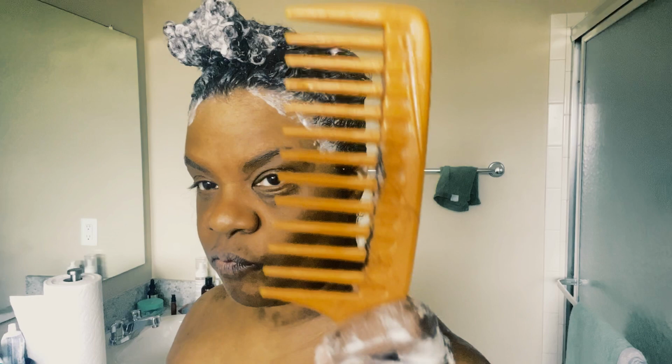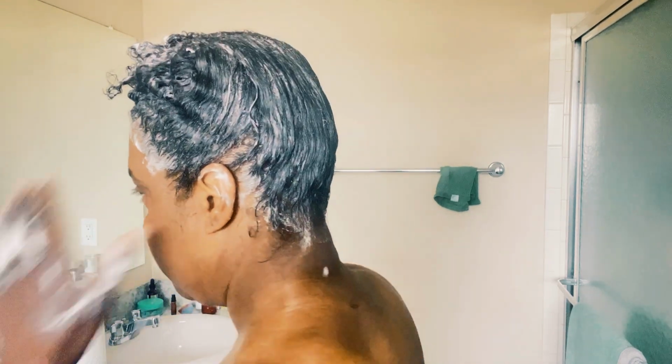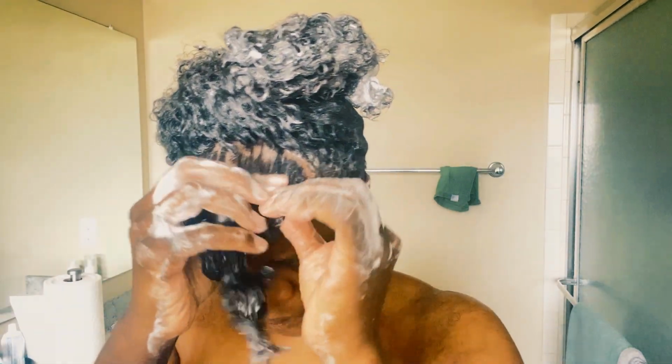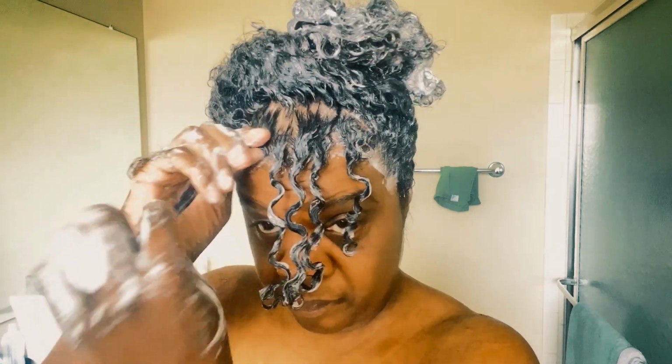Now, I do want to show you my comb. That is how much hair I lose when I comb my hair, and it's because I shampoo my hair a whole lot. If you want to hear more about the detangling process, I have another video about detangling explained. But you lose less hair only because you're shampooing your hair more often. When you don't shampoo often enough, you'll see more hair. Okay, now I'm going into the curl process.